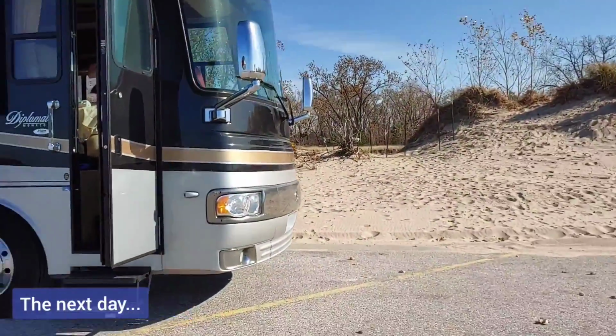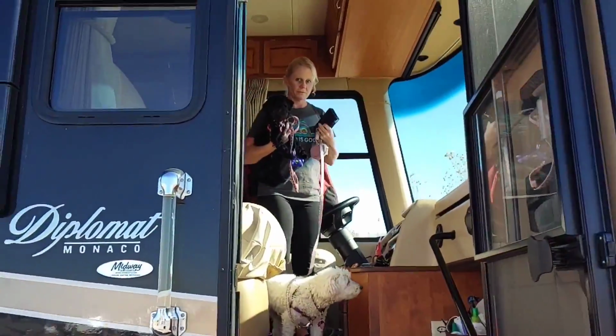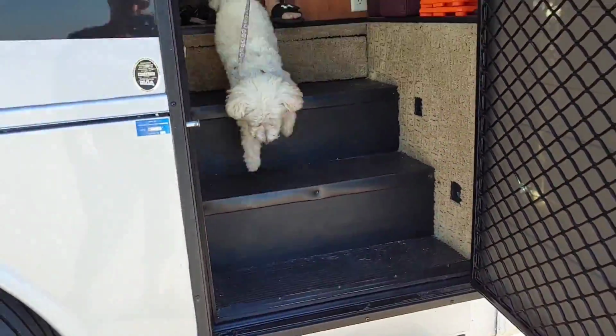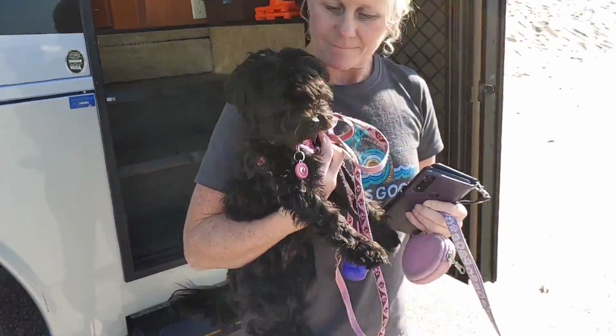And we found a place to park at the state park. We're going to show you how the dogs get out. Lyla goes nice and slow. Good job, Lyla. And Gracie gets carried because she's just too little.